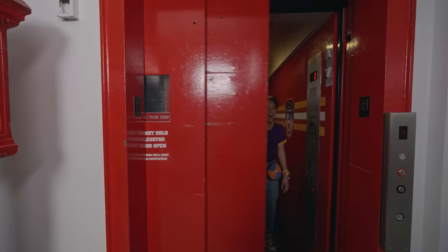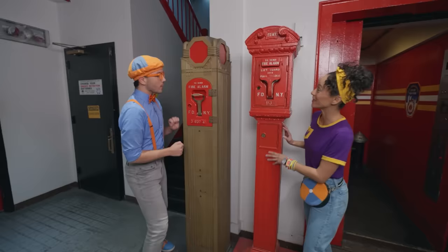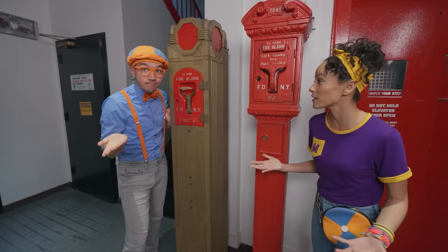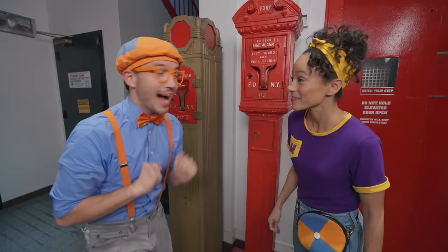Whoa! Let me check it out! Look! Whoa, look at these! Whoa, these are fire alarms! Yeah! Fire alarms are really important because it's a way you can tell firefighters there's a fire! Emergency! Yeah, maybe you've seen a fire alarm in the building that you live in or in a school. They're usually a lot smaller than this. Really tiny! These are so big! They're so big and they're all around the city!